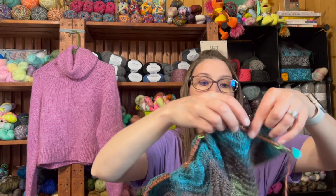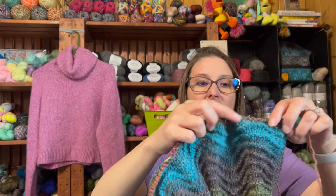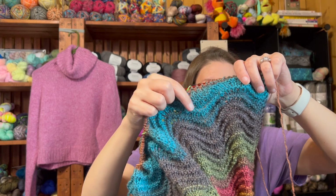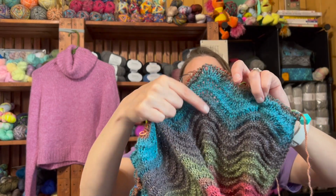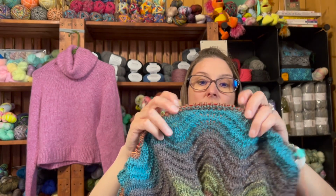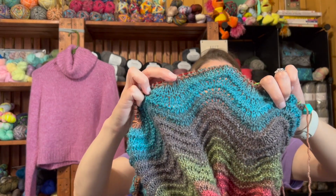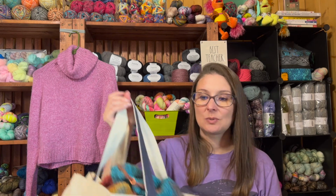So when you get to, I want to say it's this part right here, there's some yarn overs. No, it's in the middle. So there's yarn overs here that make the half circle, and so to make it so the holes aren't huge, I have been knitting through the back loop to try to tighten that stitch up just a little bit. So this one's going to be for my mom. It's going to take a while before I'm finished with it, but I think she's going to love it.